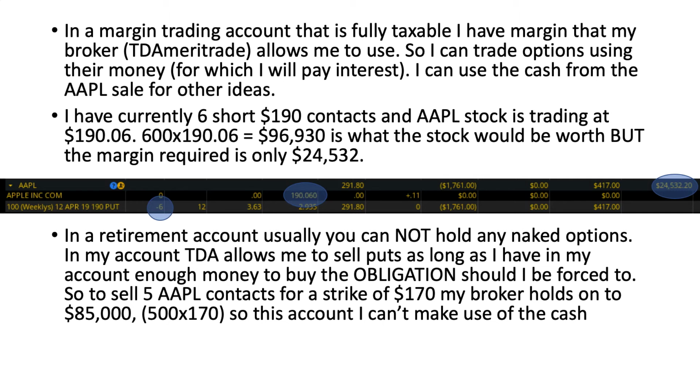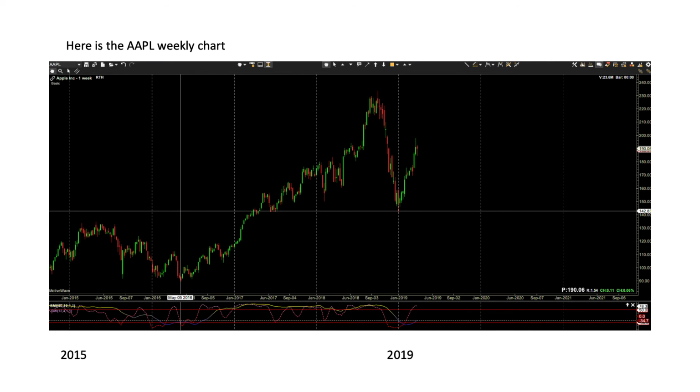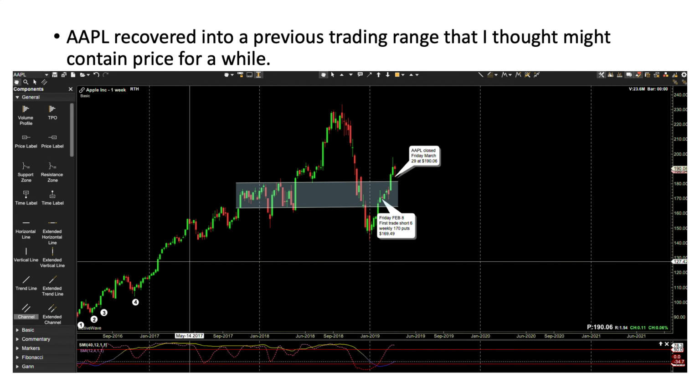So you need to have the cash to cover your obligation in a retirement account, but that's not true in a margin account. Here's the Apple weekly chart that I looked at when I was making my decision. This goes back to 2015, and you can see 2019 had this drop coming into the beginning of the year, and then at the beginning of the year we had this nice steady comeback into an area that I call a channel. So going back to September of 2017, 18 months ago, on a weekly basis, you can see many weeks where the price just bounced up and down between these two prices of roughly 160 and 180.